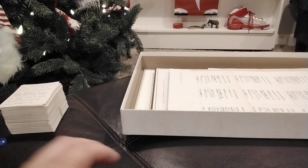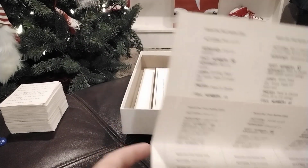Well-maintained rosters and brochures. So I'll set those aside. What else do we got? Oh, it looks like we've got an auxiliary sheet here. Now that font is obviously different than the cards right here.